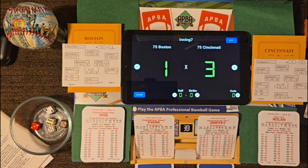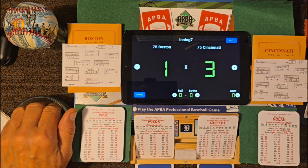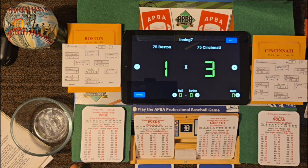Rick Wise is coming out to pitch the bottom of the 7th. He'll get at least a couple batters. We'll see what happens. He is reaching the end of the rope here. Leading off for Cincinnati will be Joey Morgan.